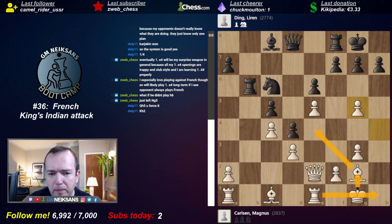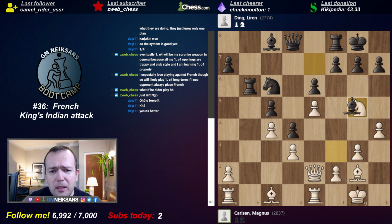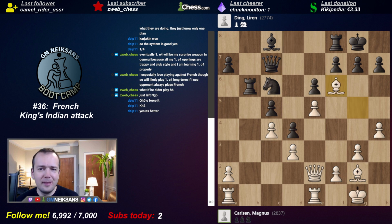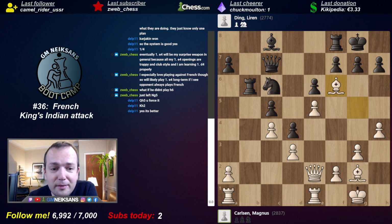This is the idea. Use the open h file to deliver a checkmate. I'm not even sure, by the way. I think bishop takes on g4 also looks good, and something like this. You know, if there's no checkmate, I don't know what it is. It just looks awfully like a checkmate.